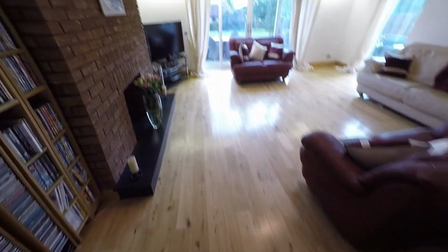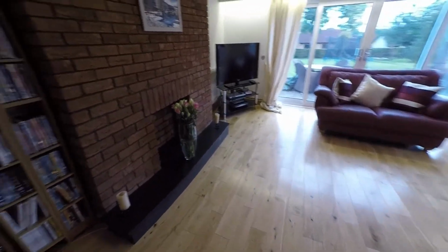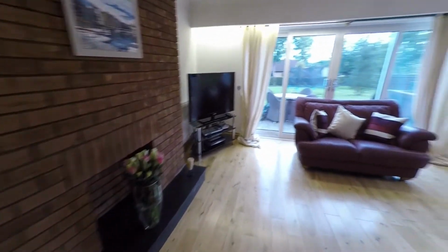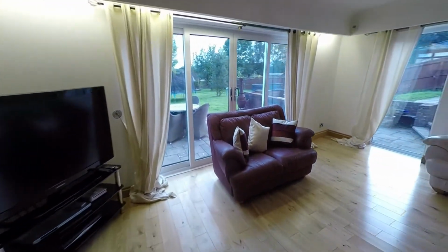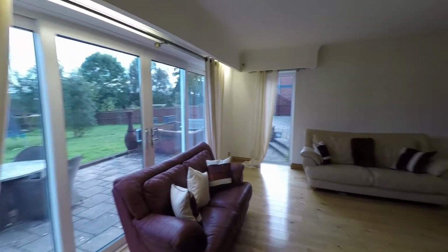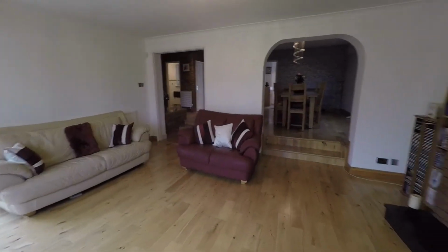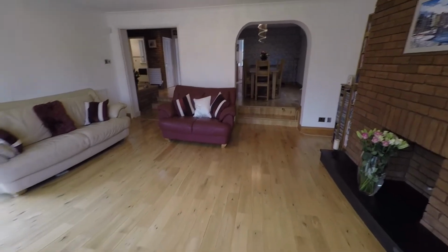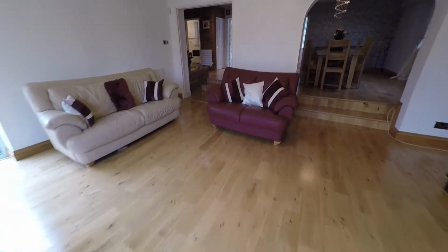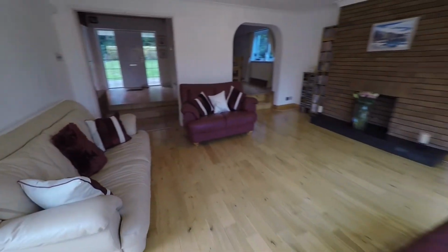So the lounge is a really spacious room. Brick chimney breast there. Large sliding doors out onto the rear garden, and this feature lighting as well near the windows. But you can see there the two openings back into the hallway and one into the dining room. And the continued solid wood flooring in here as well.